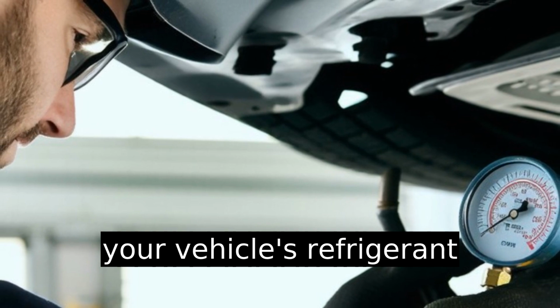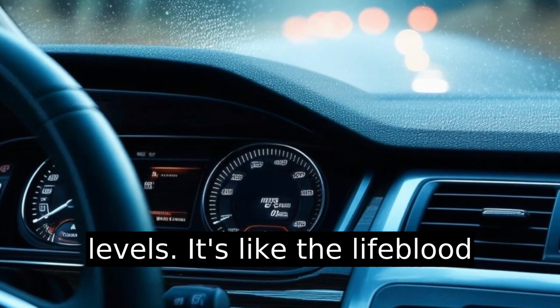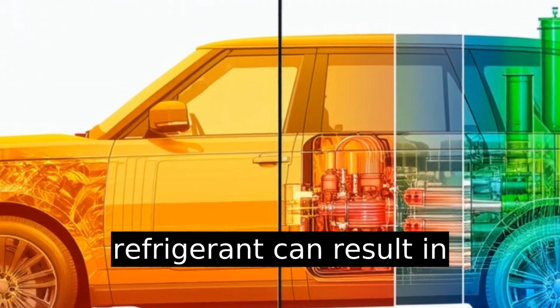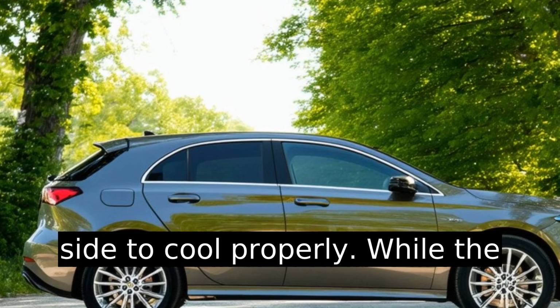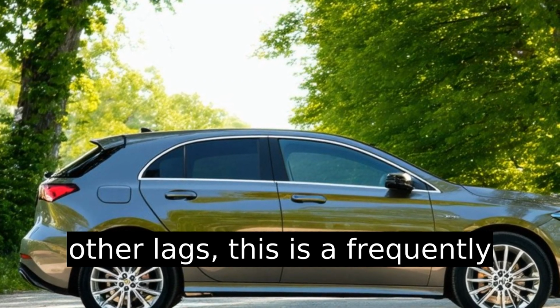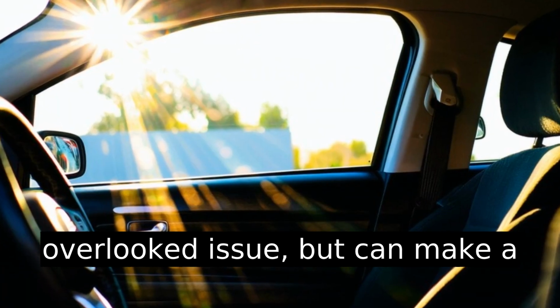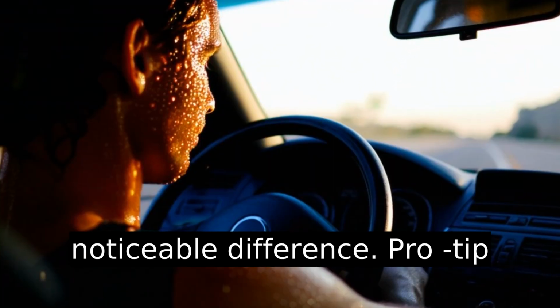Check your vehicle's refrigerant levels. It's like the lifeblood of your AC system. Low refrigerant can result in inefficient cooling, leading one side to cool properly while the other lags. This is a frequently overlooked issue, but can make a noticeable difference.